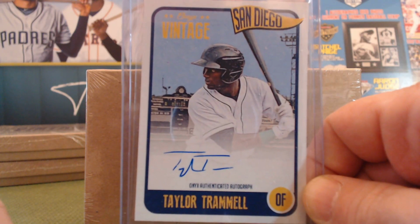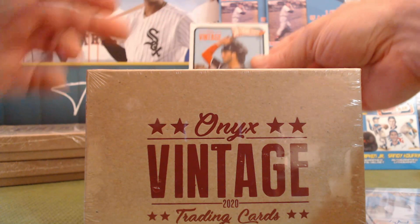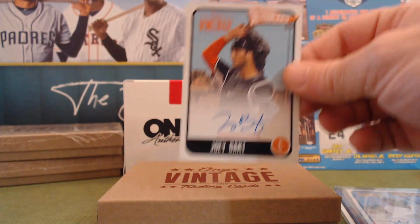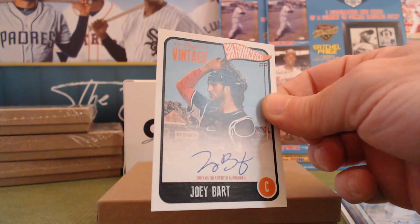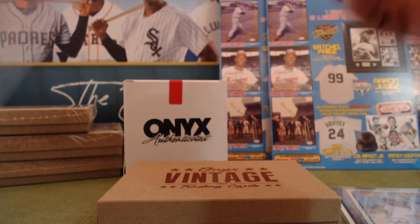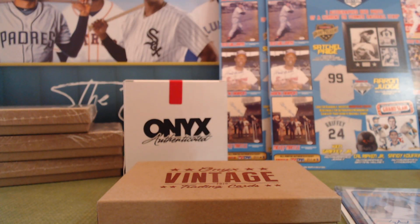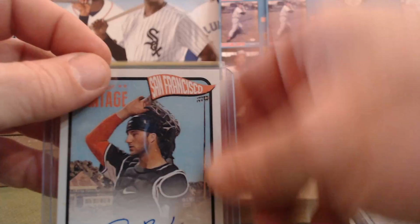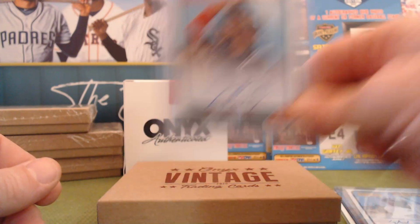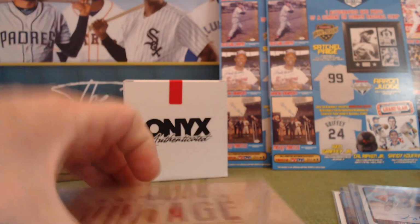Taylor Trammell on card. And, ooh. There you go, Anthony. Got a Joey Bart on card. Very nice. That is a good card. All right, guys, that is box number 1 of those. On to box number 2.